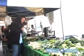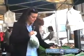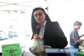Look at this fresh Japanese eggplant. This is very easy to prepare too. Look at these red, delicious organic apples. They look like they've just been picked. And that's what you want with whole foods. The sooner you eat the whole food, the better it is.